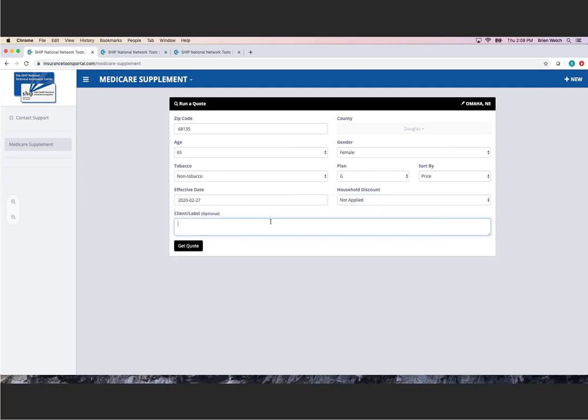And the last piece here is client or quote label. This is optional. It's not required. If you wanted to enter a name, say we're going to run this quote for a Mr. John Smith. Say you're going to print this off or email it to a beneficiary and you wanted to attach their name to that printout or email, you can do so using this client or quote label. But again, it's optional. It's not required to run the quote. So once I've filled out the demographics here of what I want to see, I would press Get Quote.